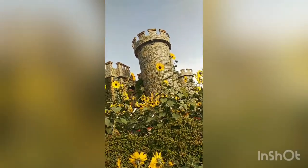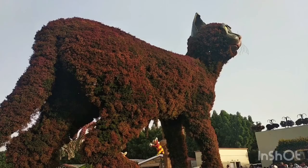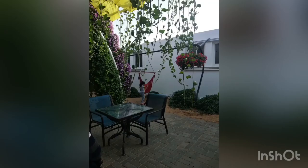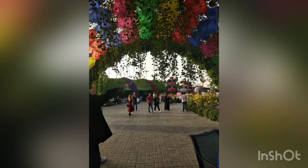This is the castle, and here is the big cat, a floral cat you can say. Big sculptures are there, approximately 15 feet high, and these are some of the sitting lounges. And this one is so mesmerizing, the umbrella art of the place.